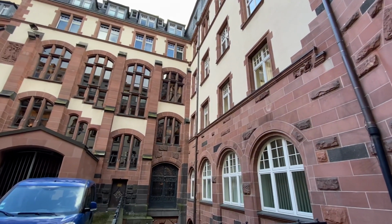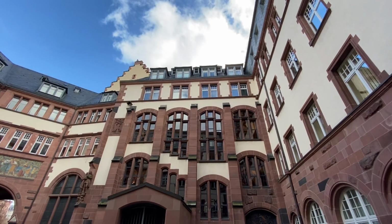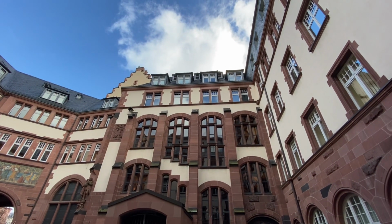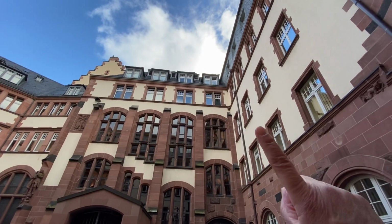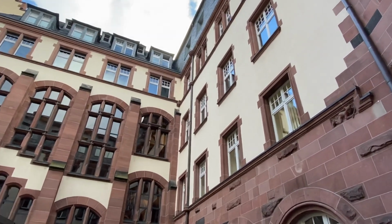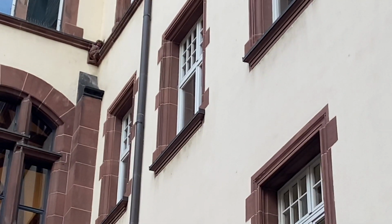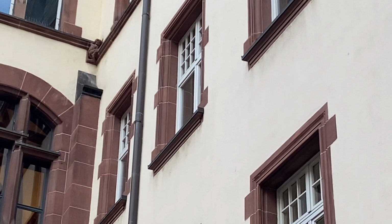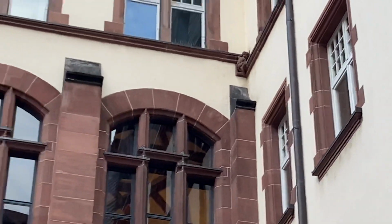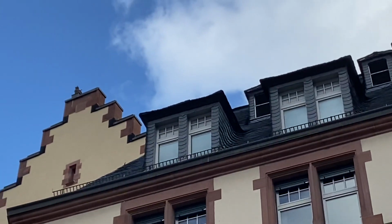I don't know if you can see into the building here, all the vaulted ceilings. And then if you look up here in the corner, let's zoom in, see if we can see the little boy crawling out the window. Can you see? Let's zoom in on the cat up on top of the chimney. There you go.